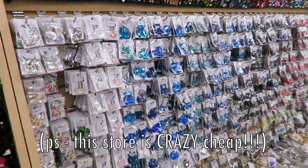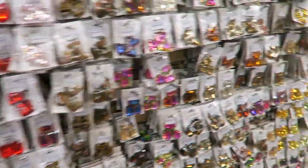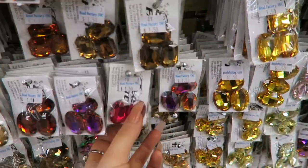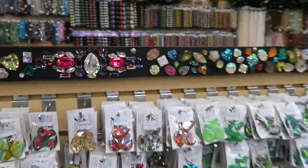And this is the best part of all. Oh my goodness. Look at all of these little crystal things. Oh my gosh, so fun. And best part, like I said, they're like $1.50. So cheap. You can buy a bajillion and bedazzle your whole life away. Oh my god, I literally love this store so much.